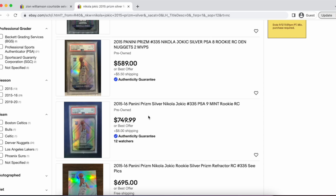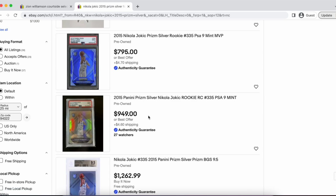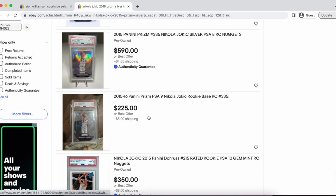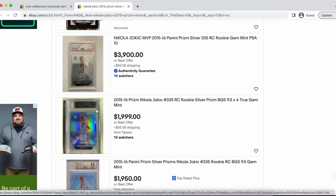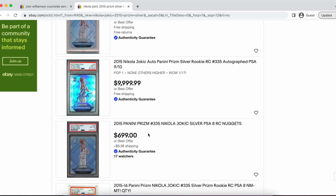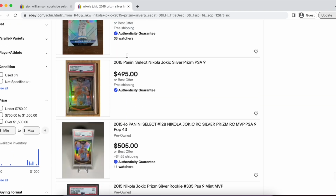A lot of people have written them off since last season when it was Jokic being that solo man trying to win, trying to beat the Warriors, which was practically impossible. But now that he's getting back 2 borderline all-stars, I think the Nuggets' chances in general are going to be very elevated this year. And that provides great opportunity for Jokic's low pop cards.